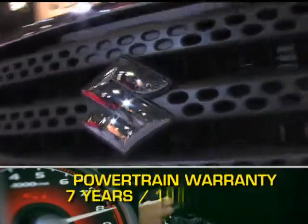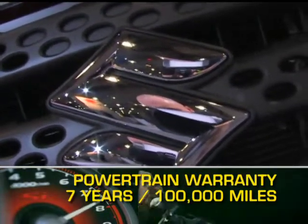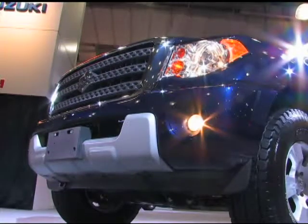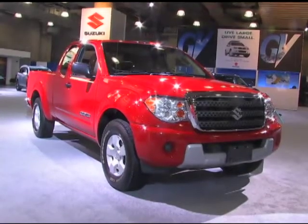The Equator is backed by a generous 7-year, 100,000-mile powertrain warranty. With available off-road equipment and 2 solid engines to choose from, the 2010 Suzuki Equator adds up to a first-rate entry into the mid-size pickup marketplace.